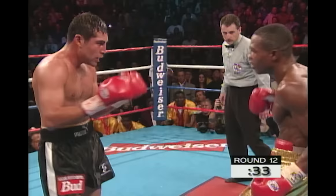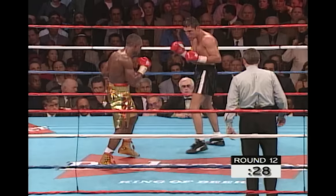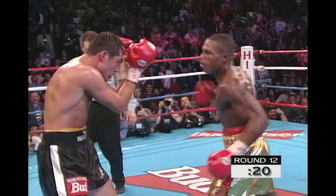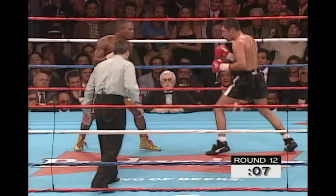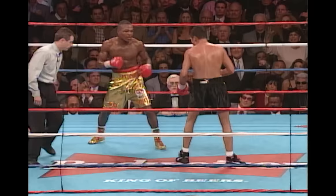Ike Quartey showed grit and determination in hanging in there. How did he stay up? De La Hoya landed hook after hook. Can you say the word rematch? The final seconds of what turned out to be a very, very interesting and entertaining fight.